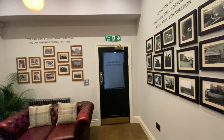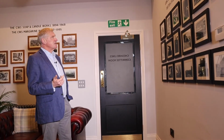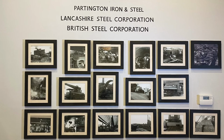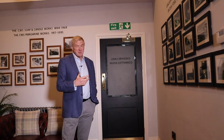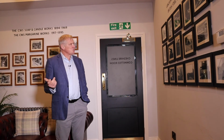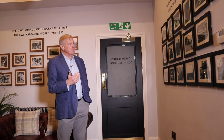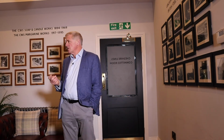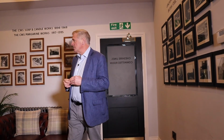And on the wall here to the other side of me, the history of the steelworks, the Partington Iron and Steelworks, the Lancashire Steel Corporation and latterly British Steel Corporation. And this only came about because the canal cut through the area and provided a big drying floodplain for them able to build the steelworks on and bring in the iron ore, the coal and the limestone necessary for the production of steel. So together with the railways and the canals, we've got this rich industrial history, heavy industry really, that was built up in the early 20th century.